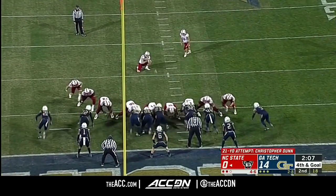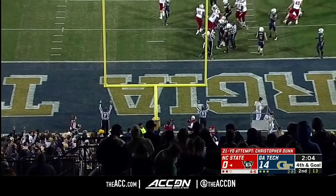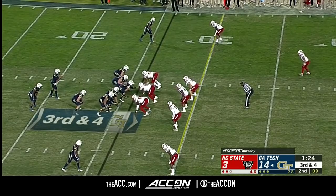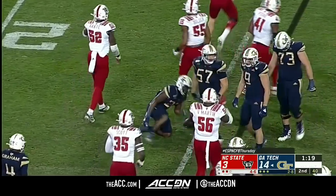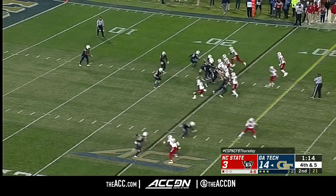That back issue, he is out to try to get North Carolina State on the board from 20. He will bang it through. Graham has missed on his last 3, after starting 4 of 5 on the night. Keep it on the ground with Jamias Griffin. Nothing there. On ESPN+. Great jacket.